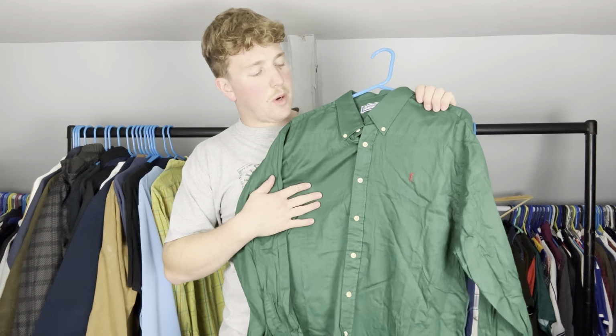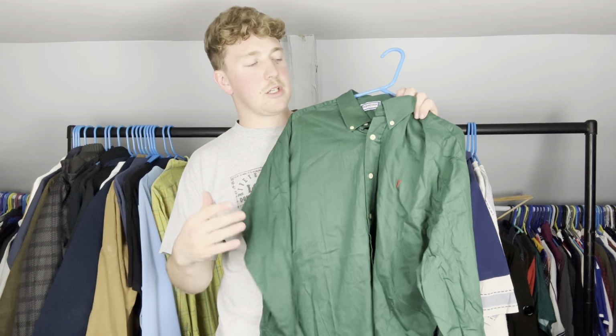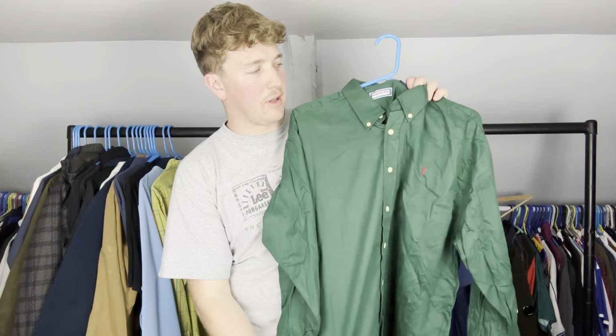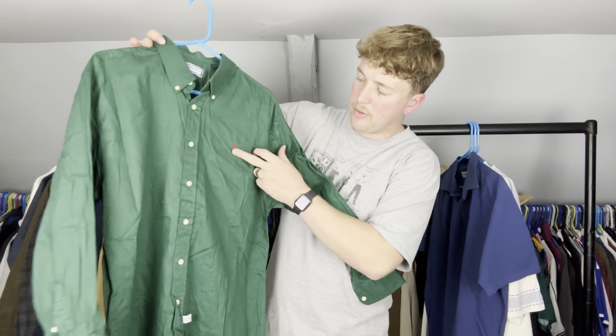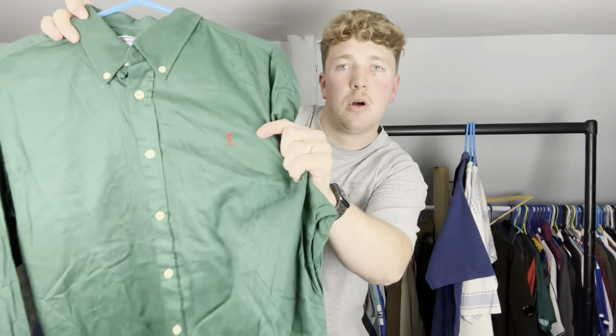Then we got a bootleg YSL shirt. Even though it's a bootleg, I just bought it because I can sell it at a pop-up for like £8 to £10 and just make someone happy. And it's a really nice shirt still. In like a nice sort of forest green with the embroidered YSL logo on the chest there.